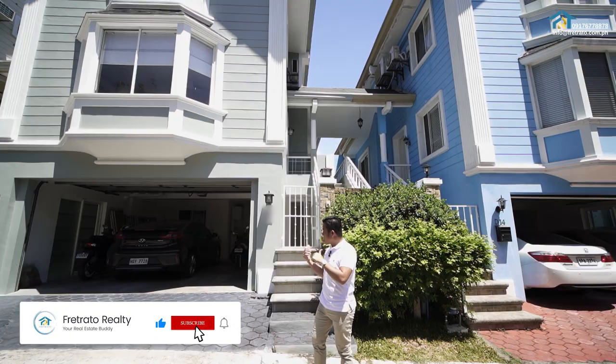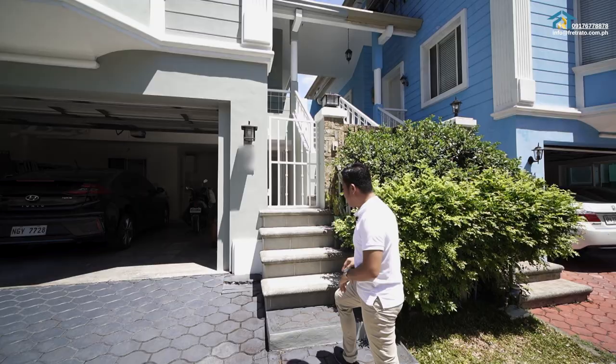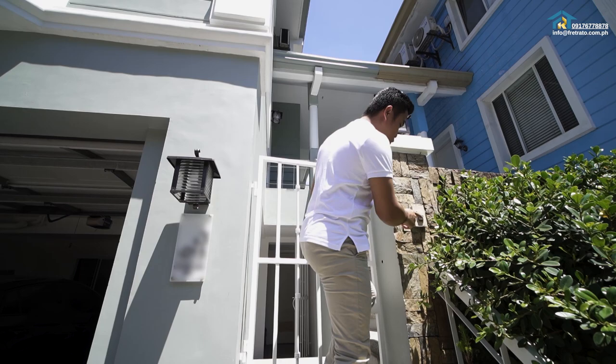Alright, so we are done with the two-car carport and also some of the rooms on the ground floor. Let's go up to the living area. You have architectural lighting and this is your doorbell. So this is the gate leading you to the landing area.